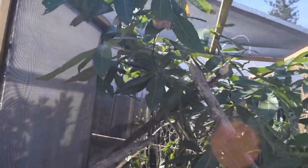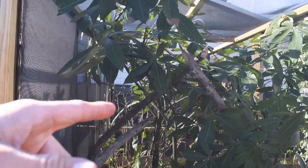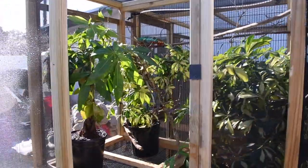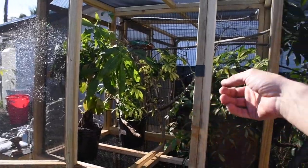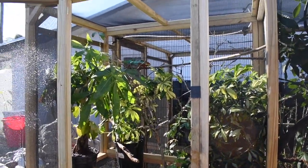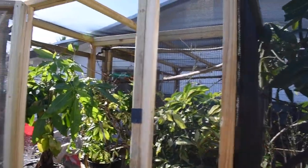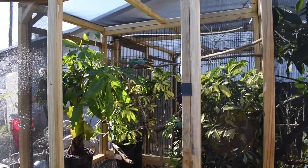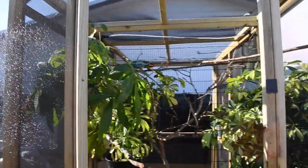So this was just a little addition. Obviously we have Pasquale over here in his big badass mansion. And then I did this little addition here. We had another little mini female panther that was in a smaller enclosure, and I really wanted to upgrade her into one of the larger enclosures.